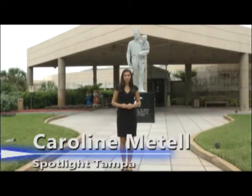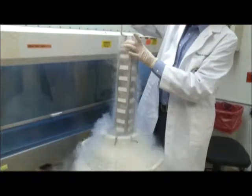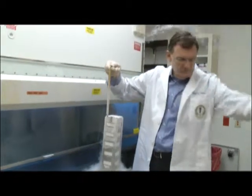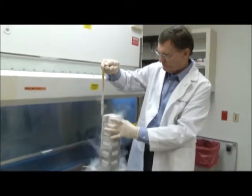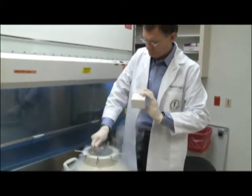Here at the Shriners Hospital for Children, Dr. Stephen Liggett, Director of USF Health and Personalized Medicine, is going to tell us how in the future you can be diagnosed and treated on a genetic level. A few months ago, Dr. Liggett was a researcher and professor at the University of Maryland, but now he has his own lab at the University of South Florida to continue his research of personalized medicine.